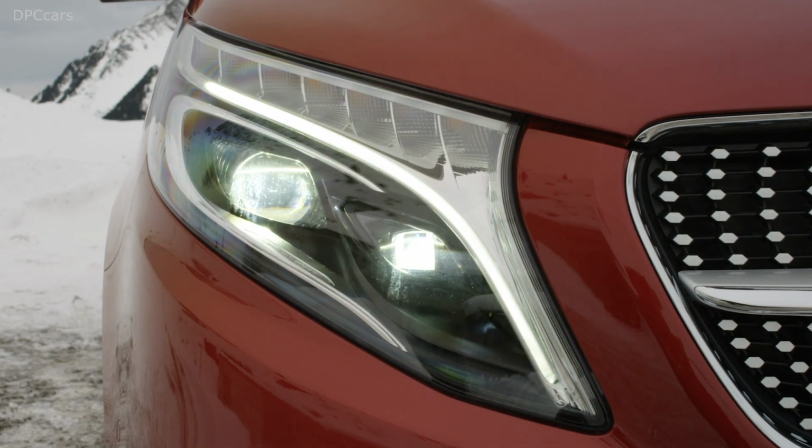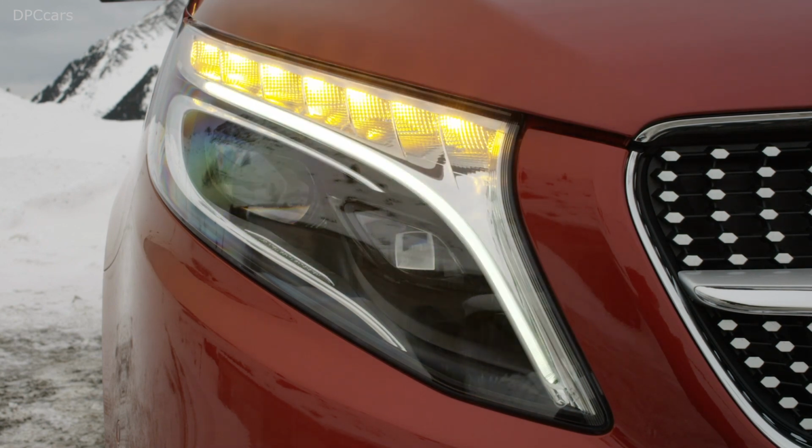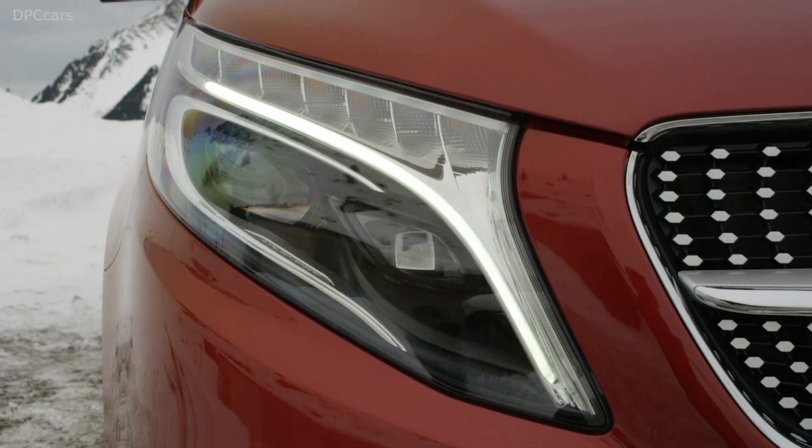And then very important are the headlamps. The car comes with halo lamps, but we have the top version on board, which is called LED Intelligent Light System. And that means you can always drive with full high beam on without causing any trouble to the people around you.